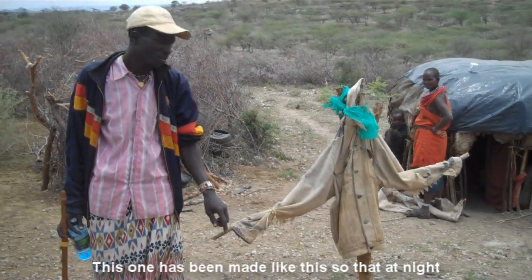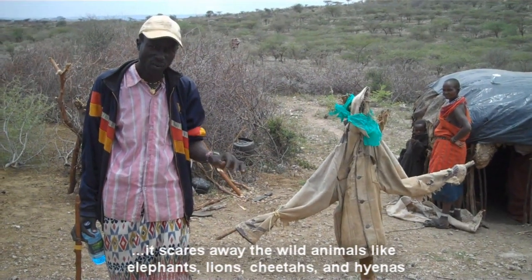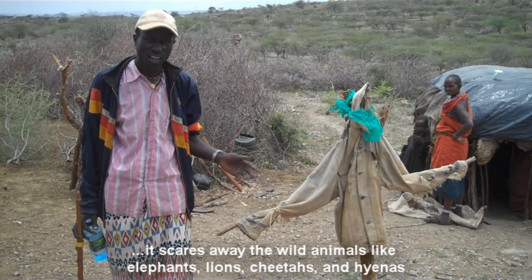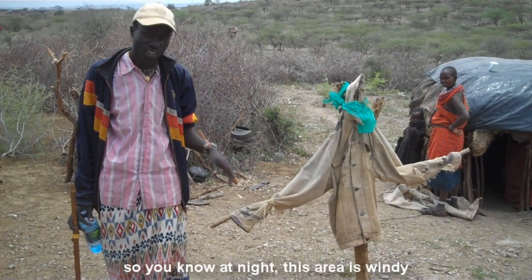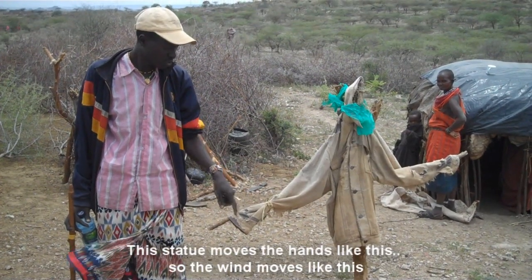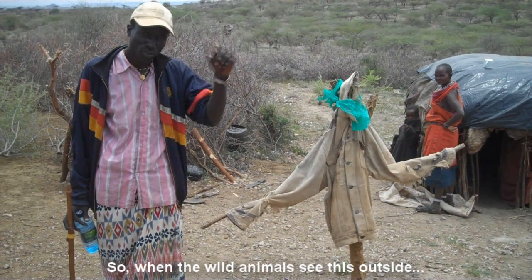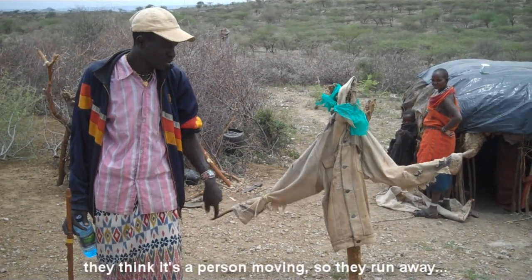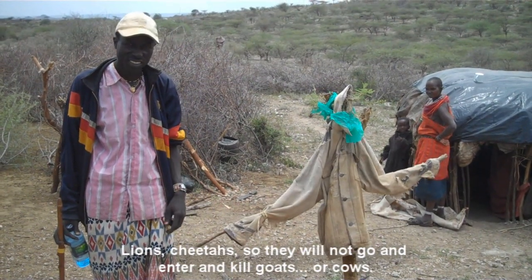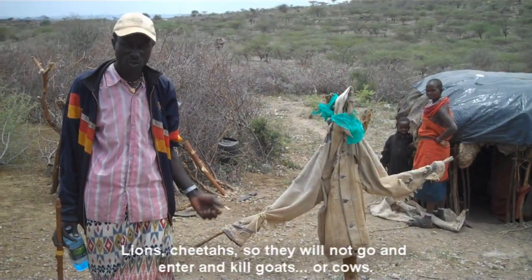This one has been made to be like this so that at night it scares away the wild animals like elephants, lions, cheetah, hyenas. So you know at night this area is windy, so this statue moves the hands like this, so the wind moves like this. So when the wild animals see it outside, they see that it's a person moving, so they run away. Okay. Like the lions, cheetahs, so that they will not go and enter and kill goats or cows.